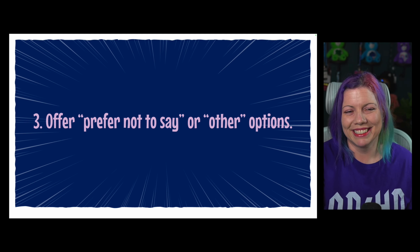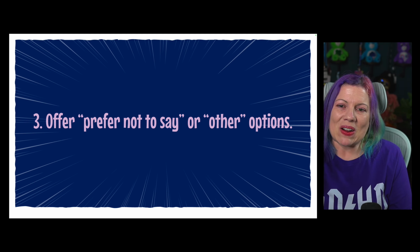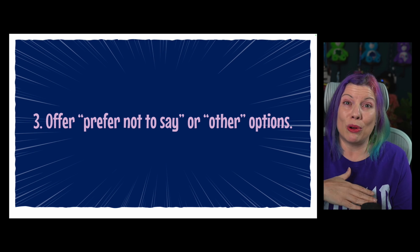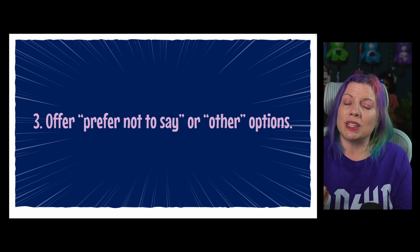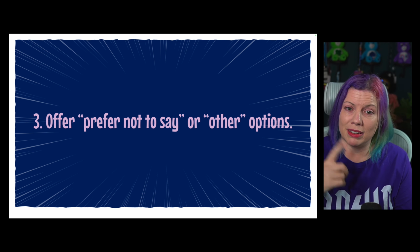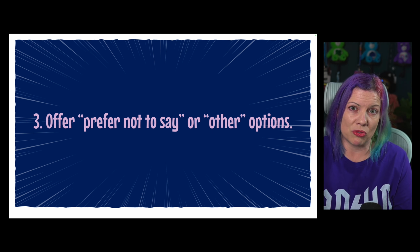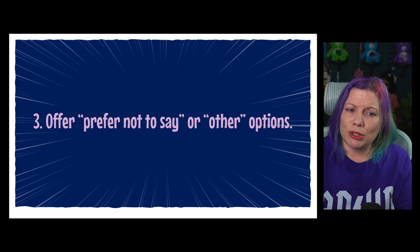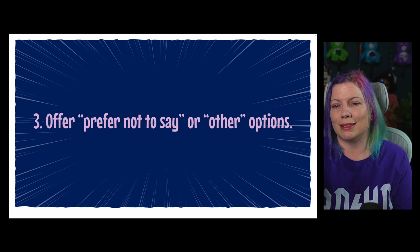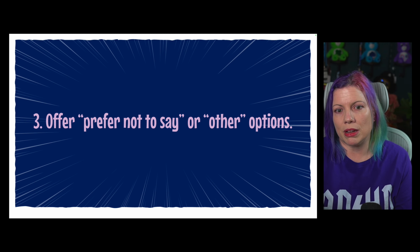Okay, for certain demographic data points like gender, ethnicity, or income, always provide an option for users to opt out or offer another option. Forcing users to choose from limited options can lead to frustration on their end and inaccurate data on yours. They might just put in something to get through the form. Instead of forcing someone to choose from a predefined list of job titles, provide an other field where users can describe their role if none of the listed things fit quite right.